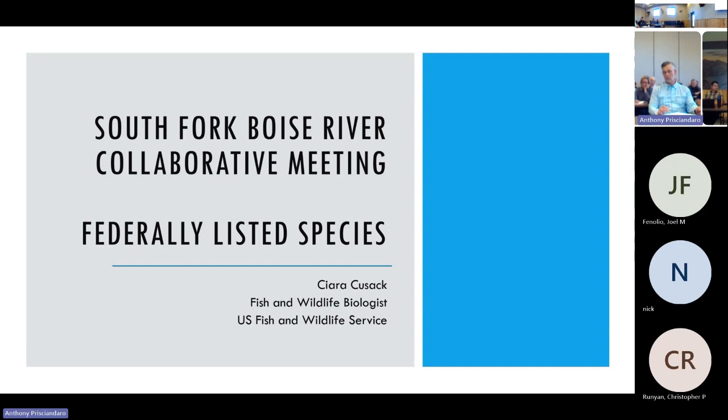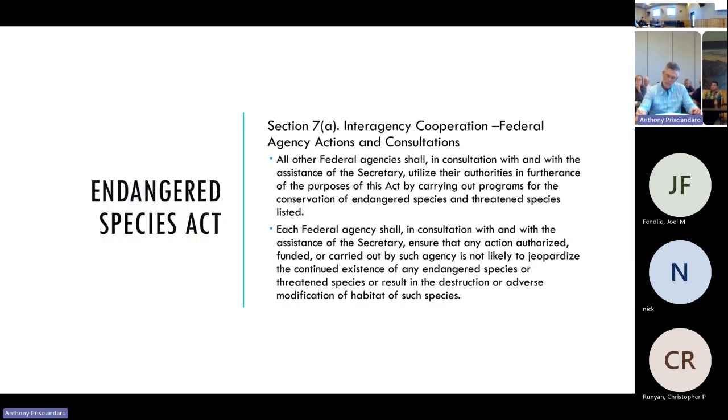So I just wanted to briefly go over the listed species that could occur within this watershed here. Just really quick, this is a little bit more oriented toward federal actions, but part of the Endangered Species Act is that we do interagency cooperation with other federal agencies. Federal agencies other than the Fish and Wildlife Service have responsibilities to help carry out programs that also help recover these species. Federal agencies also consult with the Fish and Wildlife Service to ensure that they're not jeopardizing the continued existence of these species. And sometimes there are also benefits to these projects. In this case, hopefully that would be.